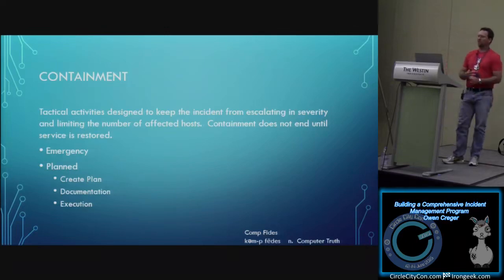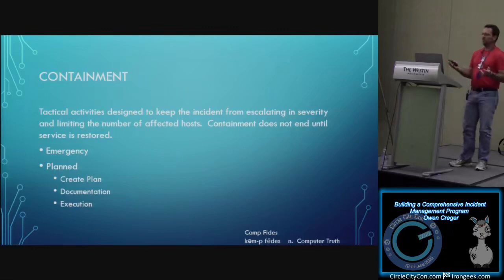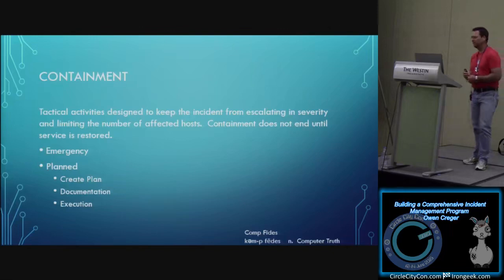Typically, there's two types of containment that you do. Emergency. So your house is on fire, quick, do something about it. These are emergency containment I try and stay away from. It's typically something that you're going to regret later. It's unplanned, so it's usually somewhat sloppy. I try and go for a planned containment strategy.